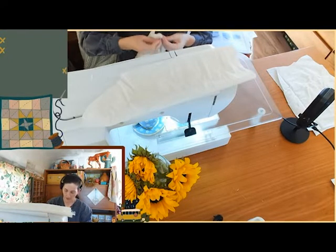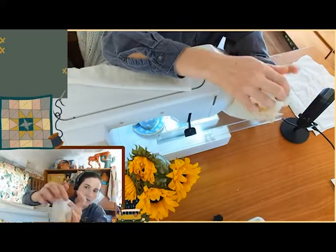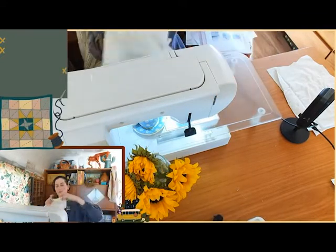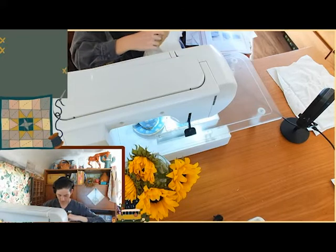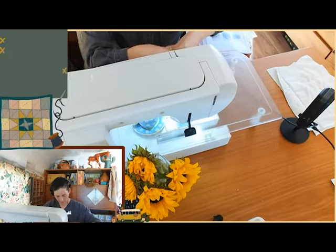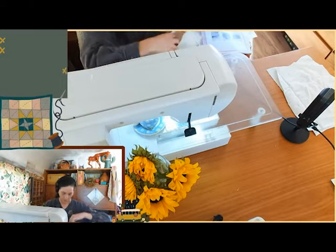Now, if your pattern has notches, remember those triangles that we cut out earlier, you want to match those up first, primarily, and then if other things happen to match up, like the center of your circle there, then that's a bonus, but do your notches first and then go around.